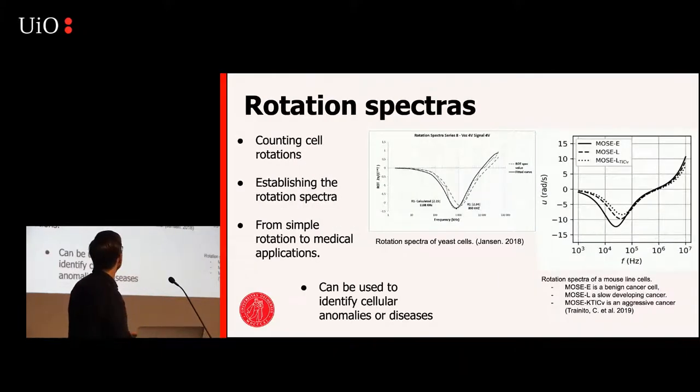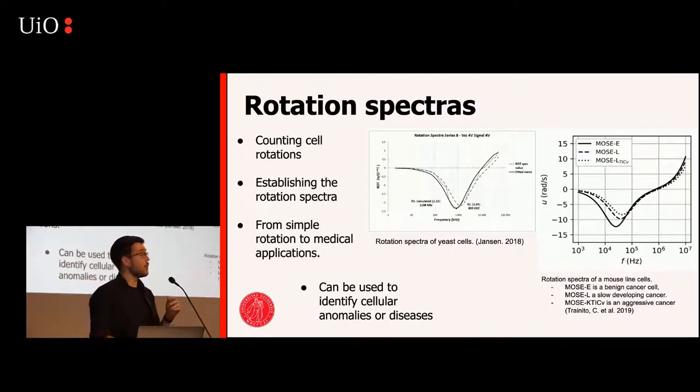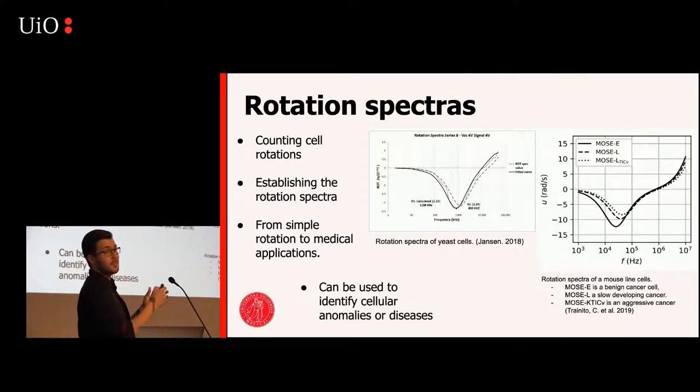So, the rotation spectra themselves. We make this by counting the cell rotations per time unit. On the right-hand side here, you can see that this is radians per second, but the time unit doesn't really matter. And we use this to make a cell spectra. For example, Janssen, which this project is based on, has made one spectra right here from many cells. Of course, this is the same type of cells, so the electrical properties are about the same. So this is a really simple thing to do.